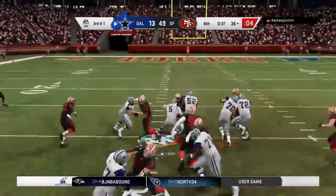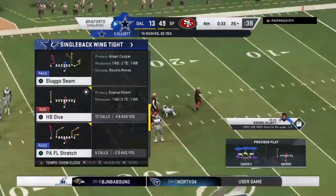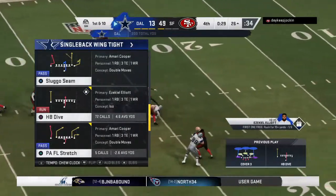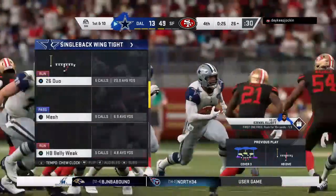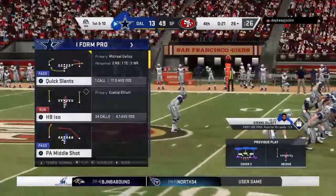On 3rd down, Elliott. And he works it past the 30, almost to the 25. Give him 10 there, good enough for a Cowboy first down. Despite the score, despite the deficit, no quitting this guy. He's running angry, running through arm tackles. He wants to change what that scoreboard is saying.